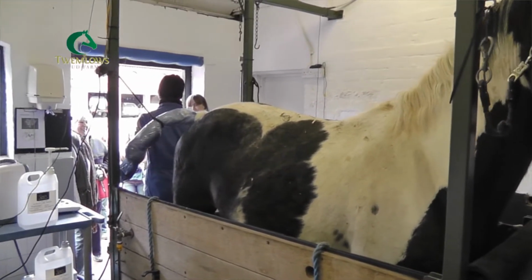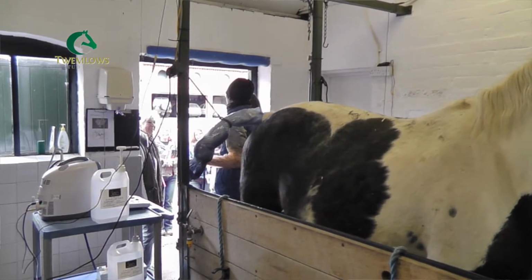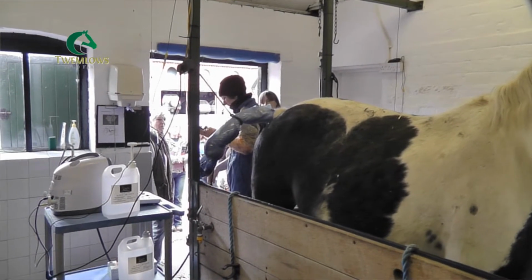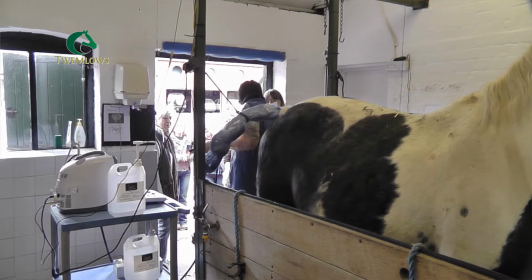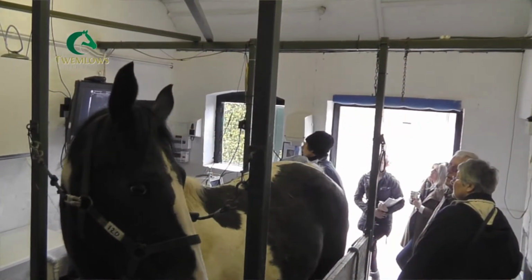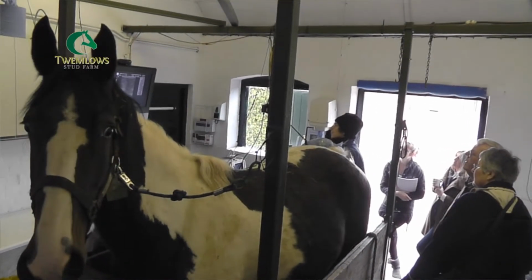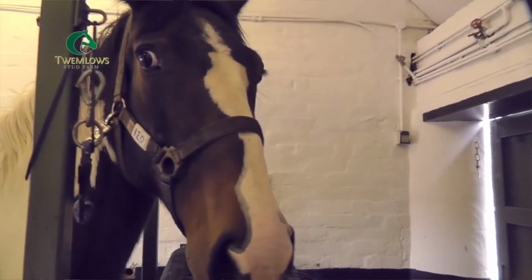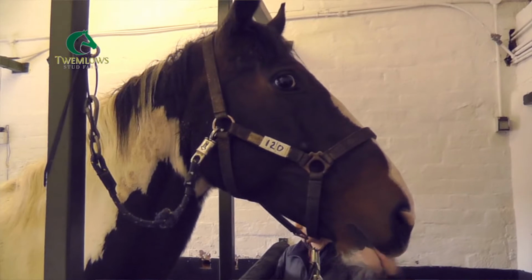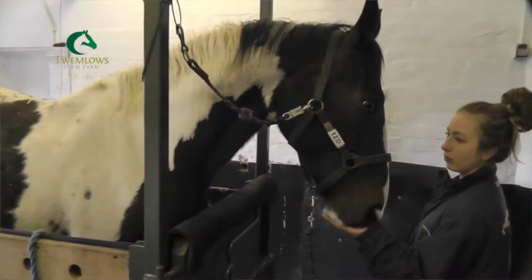What we do for most of our day is try to make sure that her cycle matches the donor's cycle. The donor is the mare that obviously is going to donate the embryo. What we want to do is make sure that they are both in season at the same time, and most importantly that the recipient will ovulate just a day or two after the donor.